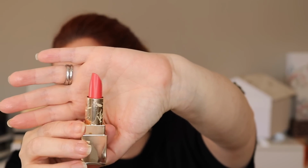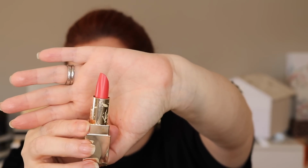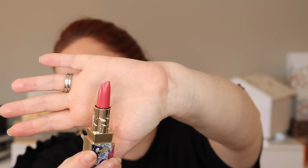Fearless in Coral is a very coral shade. And that one is the matte. It is actually a very comfortable matte, I have to say. The other one, which is Radiant in Pink, is a satin and it's pink. It's like Barbie pink. So I don't really like either shade for me.